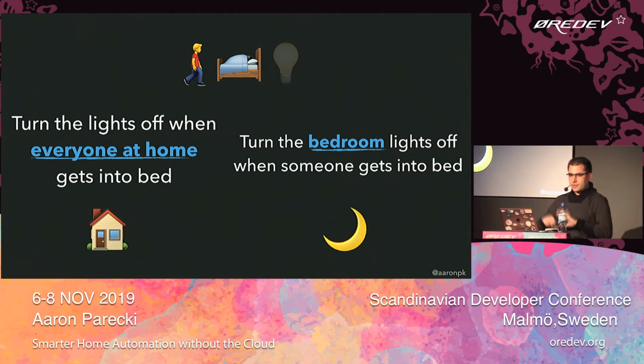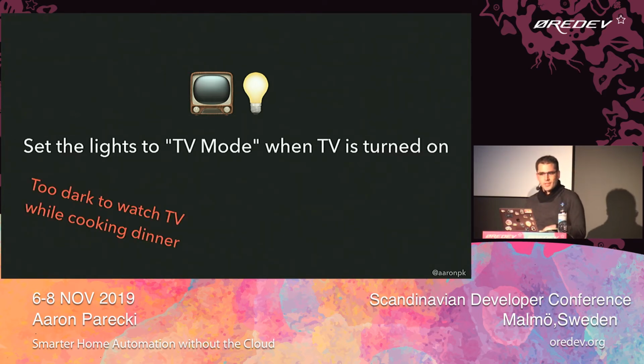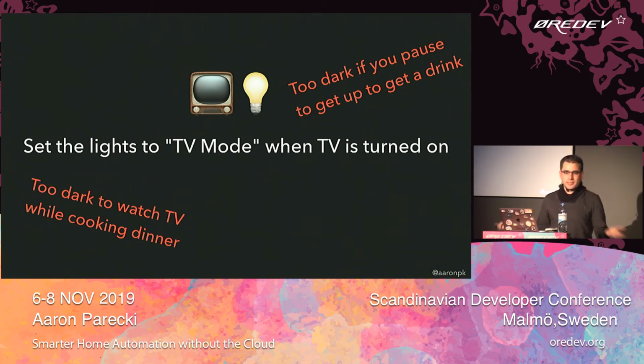So let's say you have all these fun lights that can do fancy colors, and you design a TV mode where you might have dim red lights in some parts so that you can kind of see your way around, but it's not overpowering the TV. And then you want to set the lights to TV mode when the TV is turned on. I hooked this one up actually a while ago, and it's great in most cases until you realize the edge cases, which are, well, someone turns on the TV to have something playing while they're cooking dinner, and now all of a sudden you can't see what you're cooking. Or if your TV is on, but then you pause to go get a drink, now you can't see very well because it's too dark inside.